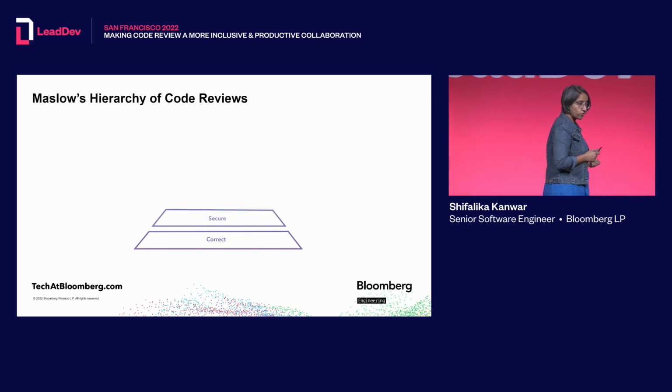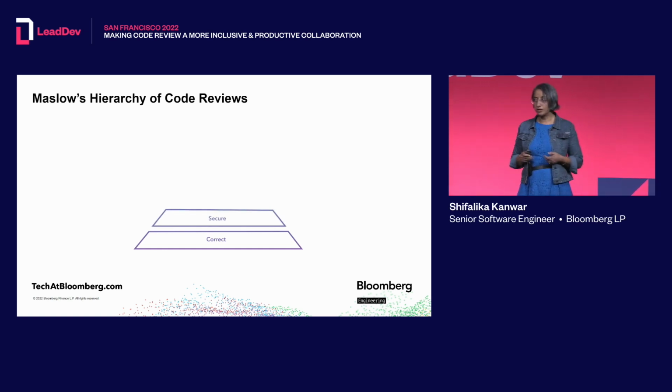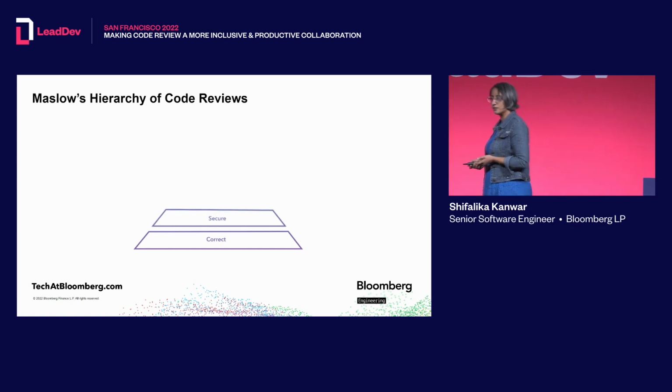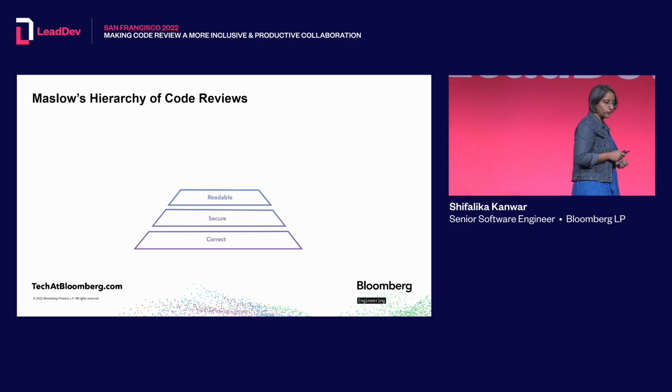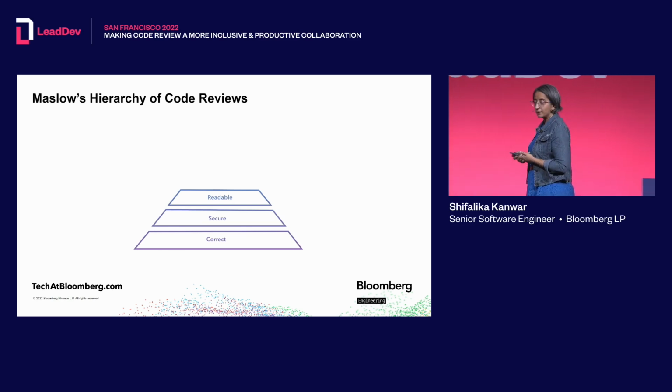Next, you make sure it's secure. You're not adding any more holes. You're not giving access to data that you shouldn't. Third, readability. In the code review, you have to make sure your code is readable.